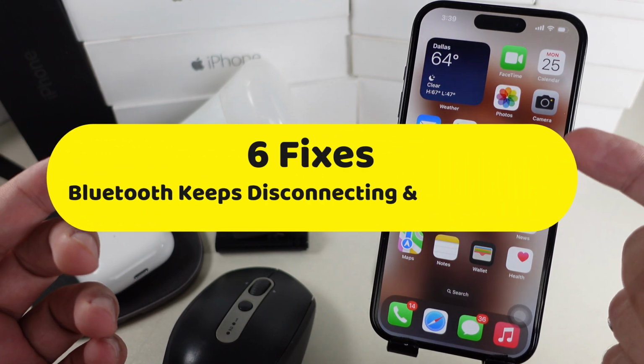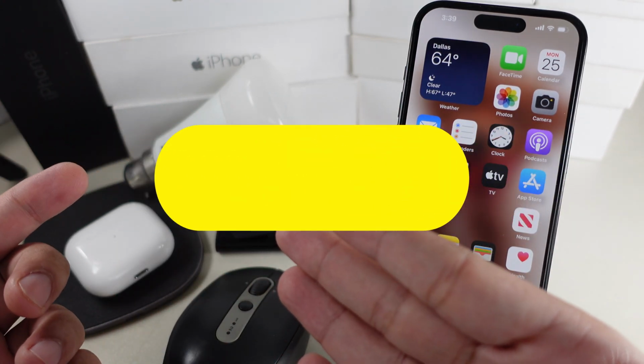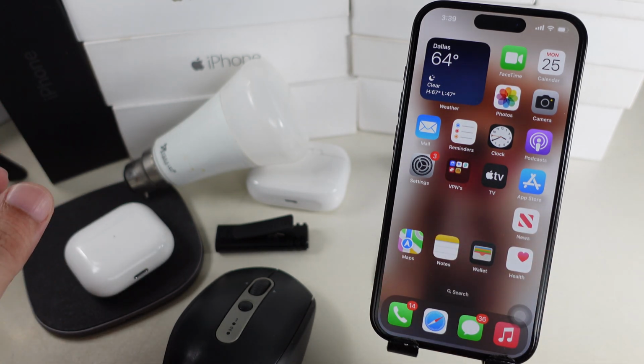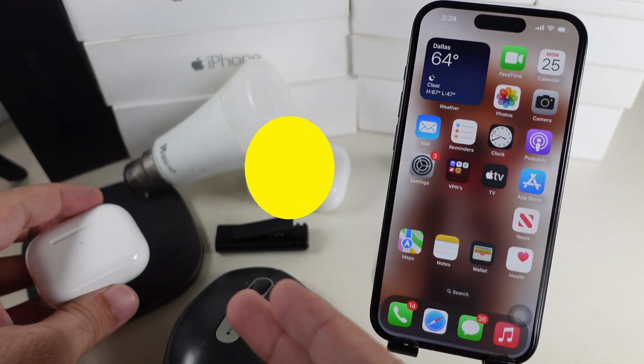In this video, I will give you fixes on iPhone keeps disconnecting with Bluetooth accessories like AirPods, car Bluetooth, portable speaker, and fitness tracking devices.